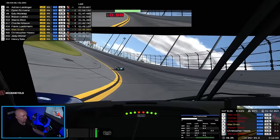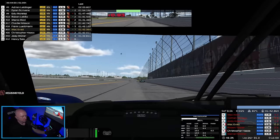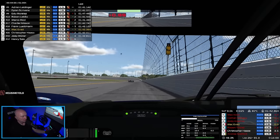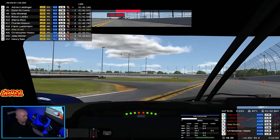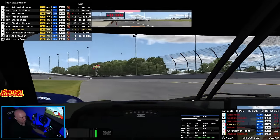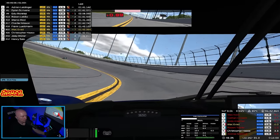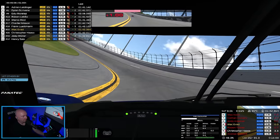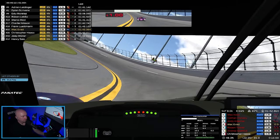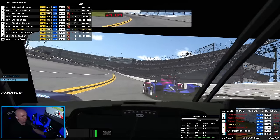So again, the fuel calculator's changed now. Pass, it's getting closer. The gap's come down to 3.6. Okay, Dave, 15 minutes left. Blue flag. Pass the car behind. P8 right now, blimey.